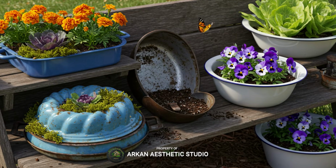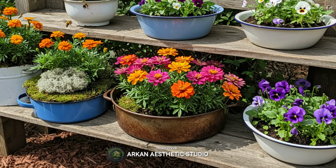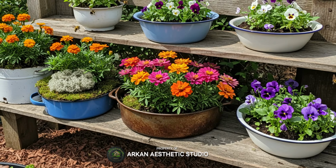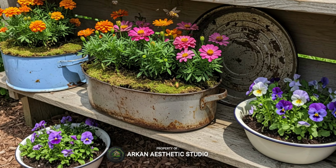And maybe that's the quiet truth at the heart of this entire showcase. You don't need perfect tools. Just a little imagination, a patch of sunlight, and the belief that even the simplest things, when loved and repurposed, can grow into something delicious.